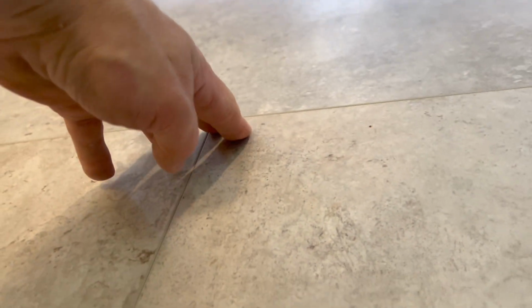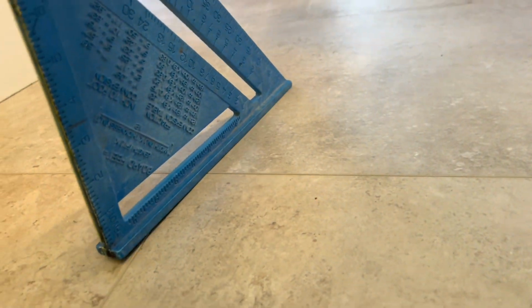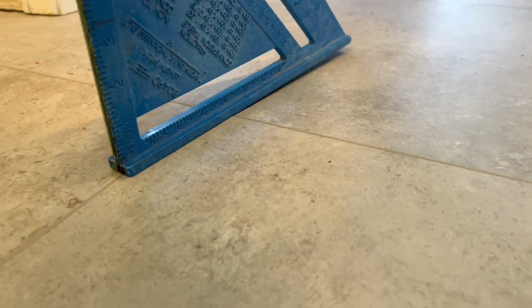Actually, watch this. You're not going to be able to see it. Watch the gap close. See that? There you go. Watch this. Well, you can't see it, but look at there. See that?